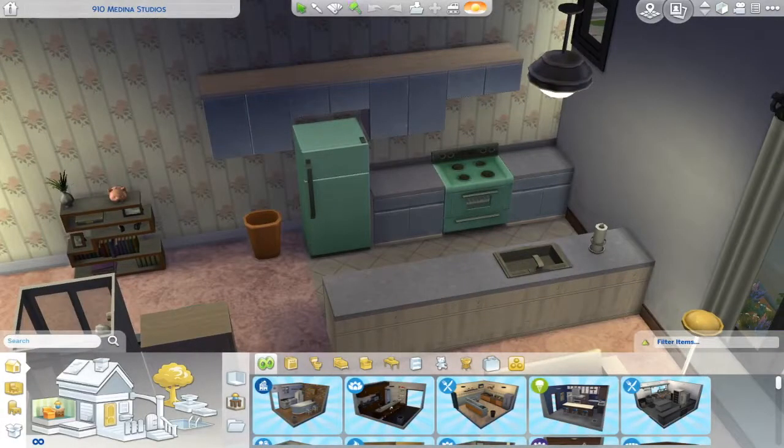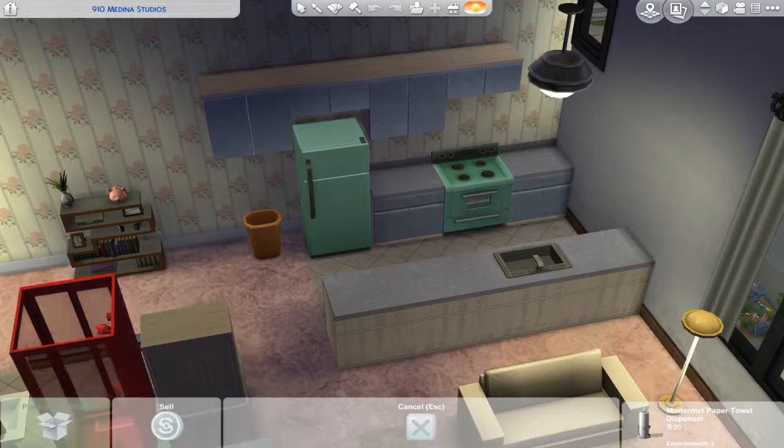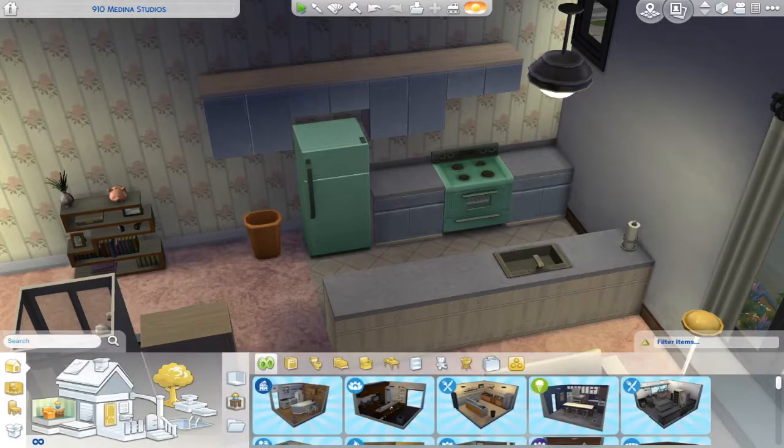Hi, it's AlluringSimmer here, back with a new video, and in this video we are doing another speed build, but for this speed build it's more of an apartment makeover than really a build, although I did change the layout of the apartment a bit.